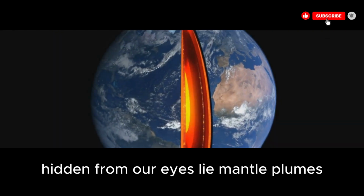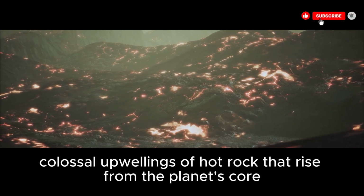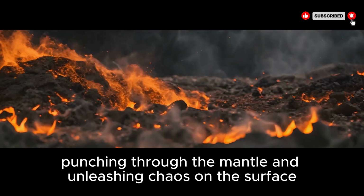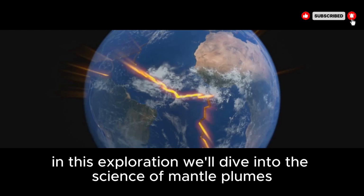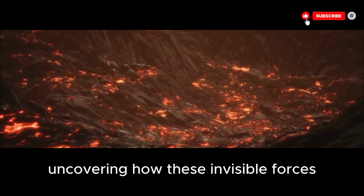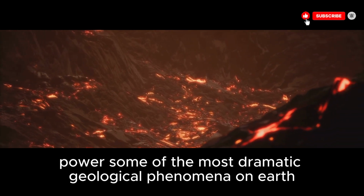Deep within the Earth, hidden from our eyes, lie mantle plumes, colossal upwellings of hot rock that rise from the planet's core, punching through the mantle and unleashing chaos on the surface. In this exploration, we'll dive into the science of mantle plumes, uncovering how these invisible forces power some of the most dramatic geological phenomena on Earth.